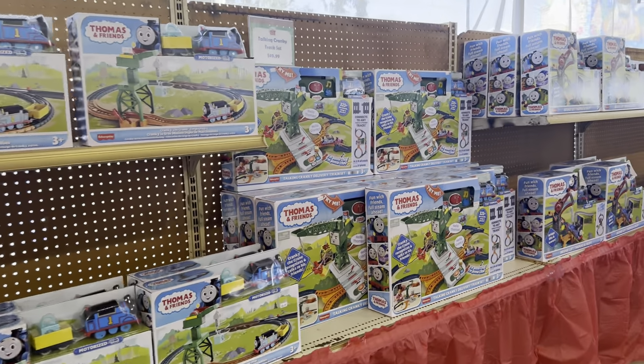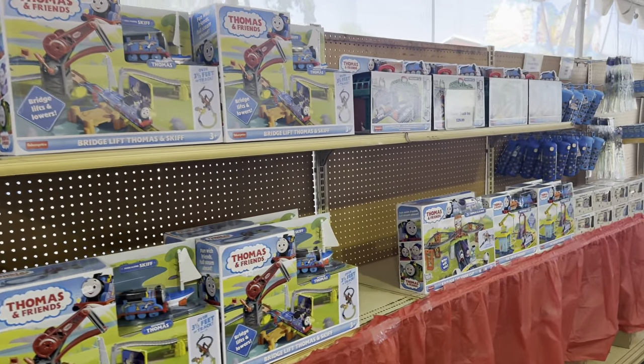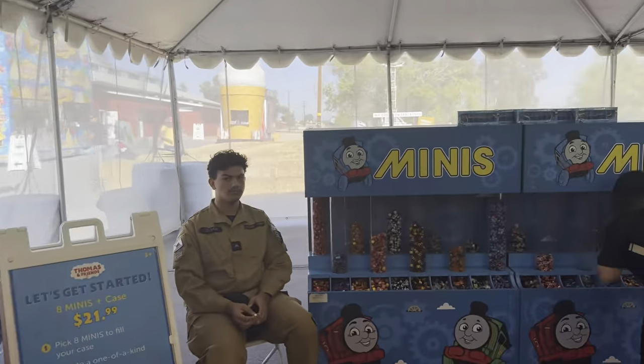But there is another gift shop as well for train enthusiasts in general. That's part of the Railway Museum. So give us a moment to get through here and we will show you the rest.